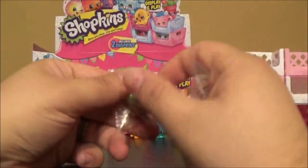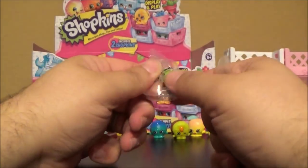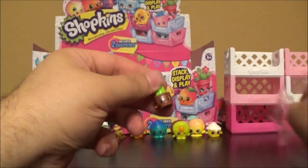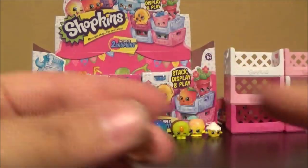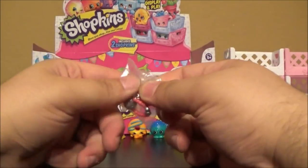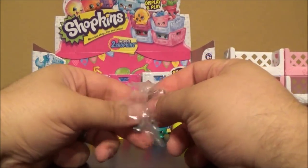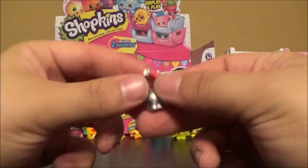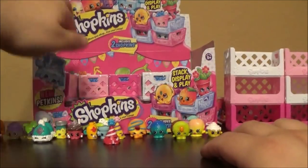All right. Oop, we got Prickles, different color. I wonder why they chose to go clear on the packaging here. Prickles. And then I don't remember this one, honey. Jules. Common. Put her right over there.